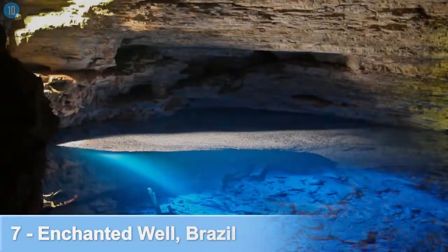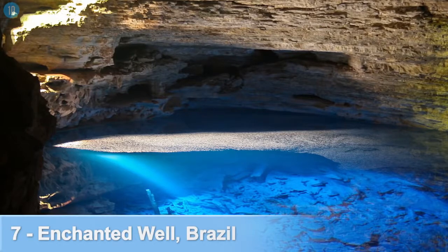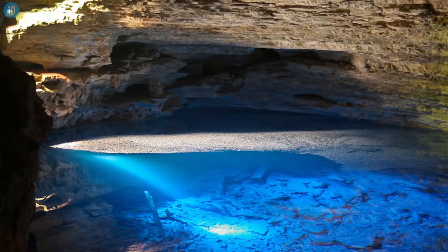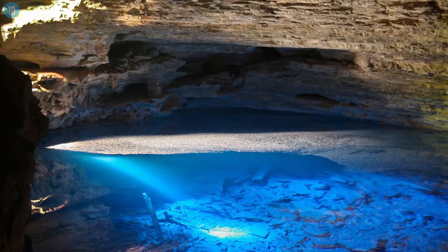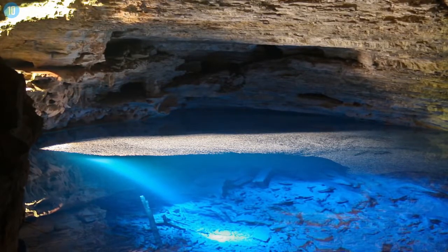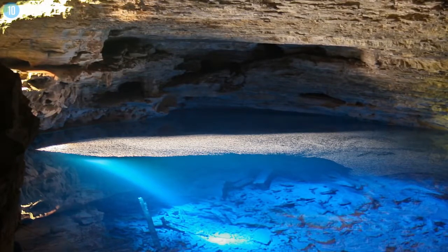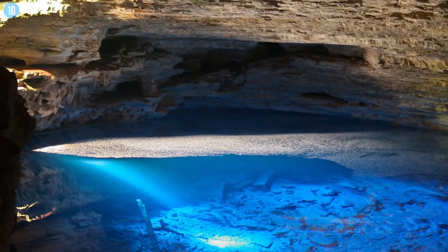Number 7. The Enchanted Well, Brazil. Located at Chapada Diamantina National Park, Poço Encantado, or the Enchanted Well, is 120 feet deep, and the water is so transparent that it's clear enough to see the ancient tree trunks and rocks situated at the bottom. When the sun is glaring down, light comes through a narrow opening that forms a stunning blue reflection on the water. As you might expect, with water this pure, access to this pond itself is extremely limited. Environmental protection of this giant sunken pool's delicate and rare ecosystem is naturally important.